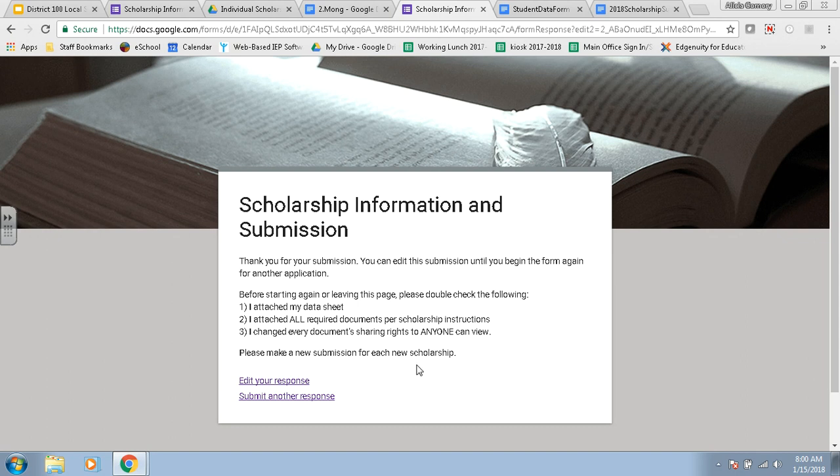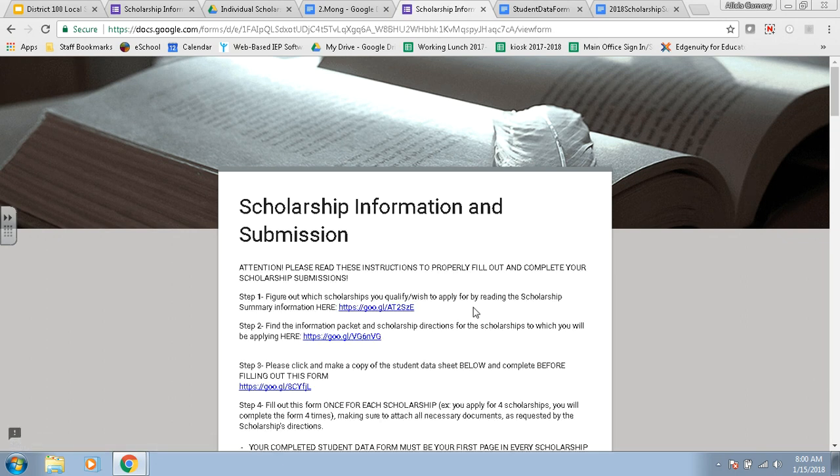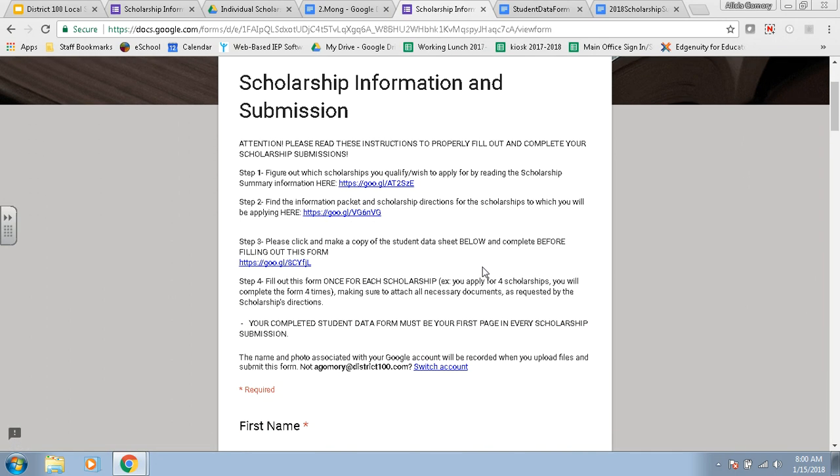So once you are here, you've submitted one full scholarship, you can go back to submit another response and get back to this form here with all of the scholarship summaries, the folders with the details, and your data form. Or you can go back to that original email you received on February 1st in your student email account through District 100 and access the form that way. I understand that these scholarships take quite a few days to fill out, so you may want to do a few at a time and then go back. You can always find that link in your email.